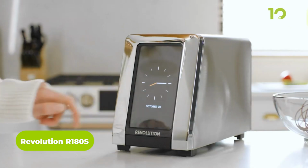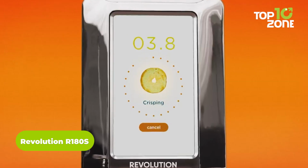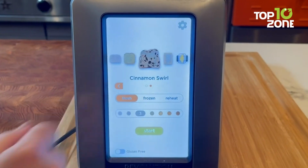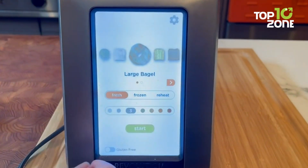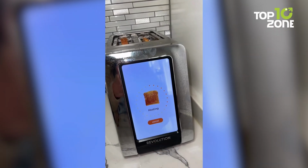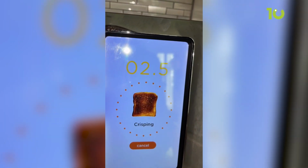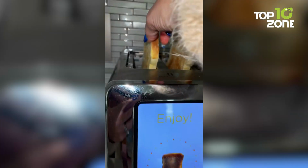Upgrade your morning routine with the Revolution R180S, a smart toaster that's not just about crispiness, but a revolution in toasting technology. Picture this, a sleek touchscreen interface offering 6 preset bread algorithms. It's not just a toaster, it's your personal chef. The InstaGlow heating system ensures your toast is crunchy on the outside and irresistibly soft inside. But wait, there's more. A brushed stainless steel finish and a large, full-color display elevate your kitchen's style.